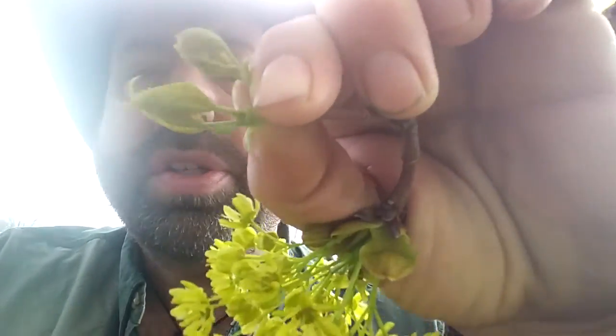Good morning. Thought I would take a few minutes here and show you something that I'd noticed when I was walking around. Got a sugar maple tree out here in the front yard that the buds are opening up real nice. See if I can get them on here. You can see these are just starting to open up into little leaves, and then you've got the flowers here.